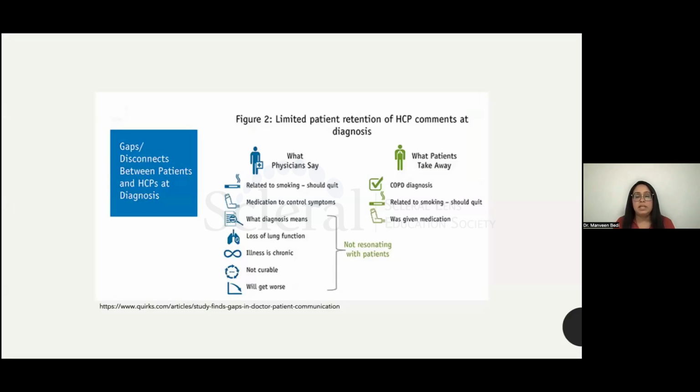One of the key things when we're looking at the patient journey, one of the important themes that always arises, is the disconnect that happens between the patient and the practitioner at the stage of diagnosis. This was one of those studies that actually focused on patients who were given a diagnosis of chronic obstructive pulmonary disease, so a COPD diagnosis. In this particular article, they looked at the stage of diagnosis and what exactly was being relayed to the patient and what information was retained by the patient.